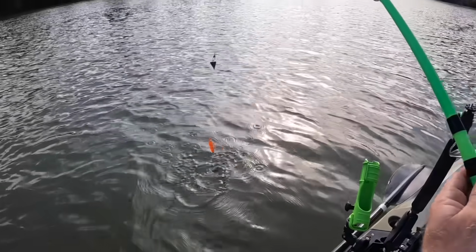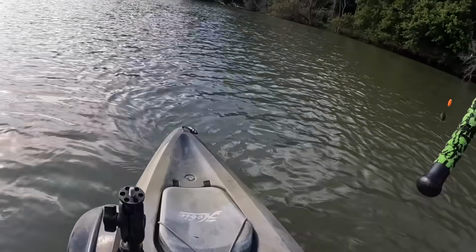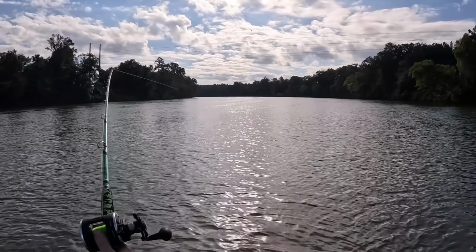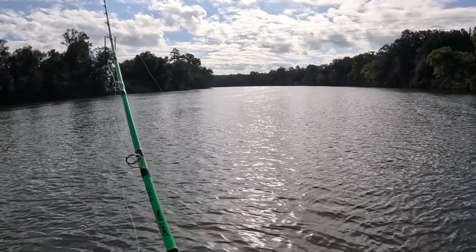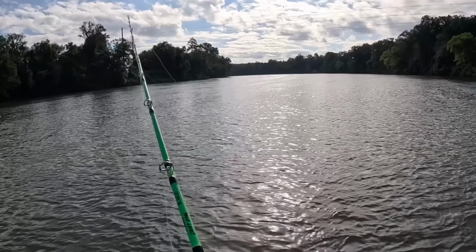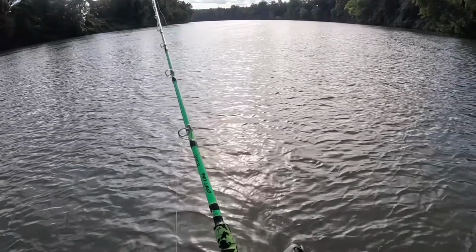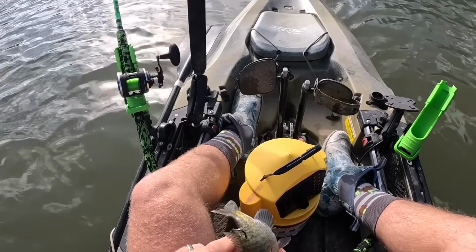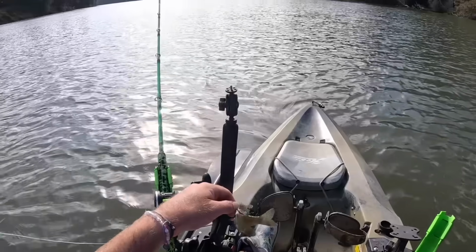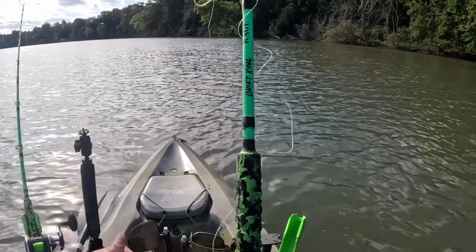Perfect. Oh boy. All right, I'm gonna stand up for this actually. Right there. No idea how deep it is. I want to say it's probably about 5 or 6 feet right there, which is fine. Those flats, they'll cruise the flats. Make sure the scales are off the tip of the hook too, because that will definitely prevent you from hooking into a fish.